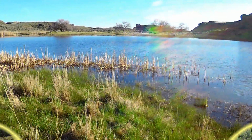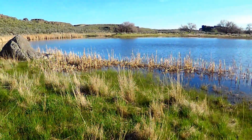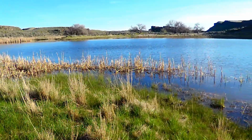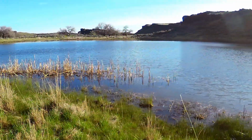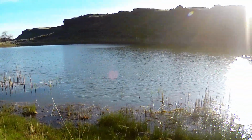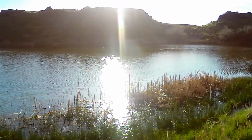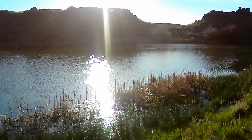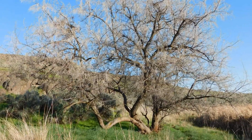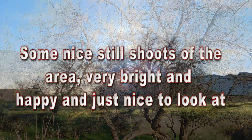So here we are at lake level. Some blackbirds down here. There's a few ducks nesting and making happy little baby ducks. The lake, like I said, is really quaint. It's small. It's probably only about maybe 10 feet deep at its deepest, maybe a little bit more. But it'd be a fun place to be.